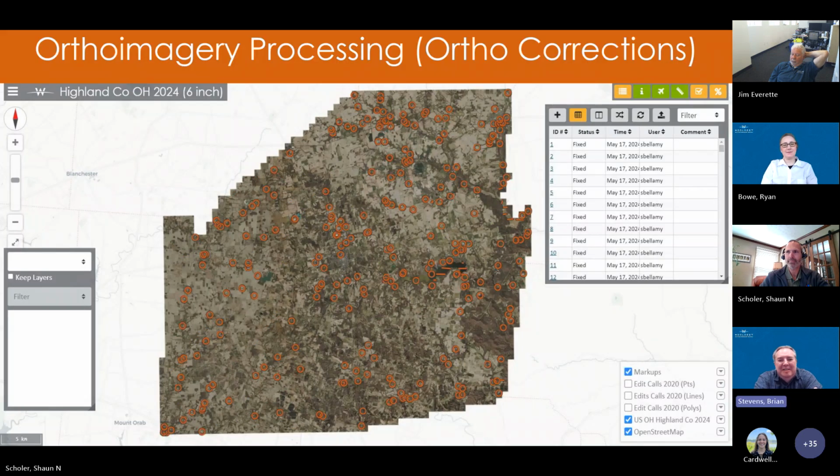I asked to put this in here because I want to give you guys a little bit of background. I talk about AI, ML, I mentioned it in the prior slide, but with orthoimagery, for example, we fly imagery and rectify it to a LiDAR surface. And again, I've got to get a little bit geeky like Ryan, but we'll try to keep it high level anyway.